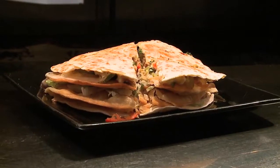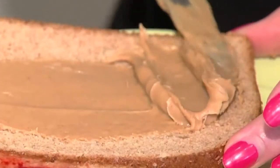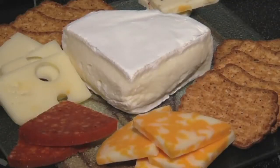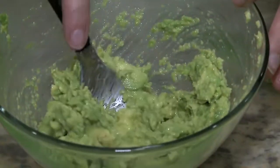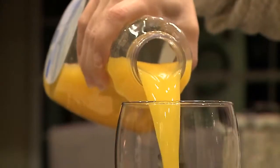Some other non-traditional breakfast ideas are quesadillas, cottage cheese and fruit, peanut butter toast, and a glass of milk. Tortillas and beans with salsa, and cheese and crackers are other options. The other thing that's a great savory breakfast is avocado toast, so mashing up some avocado on top of a piece of toast, and you can put different flavors on top of that as well.